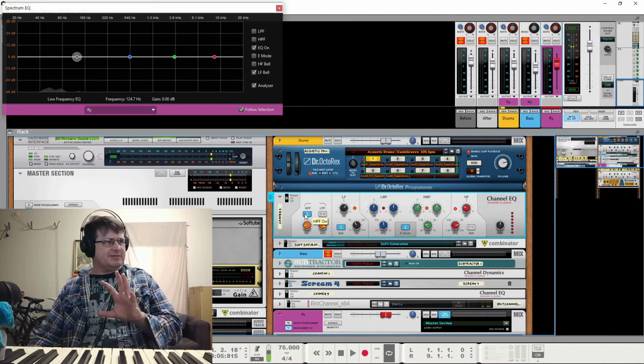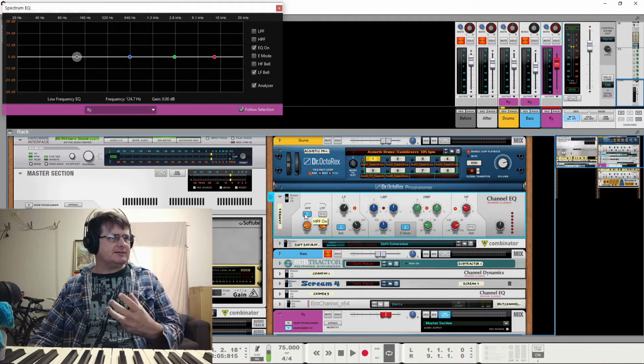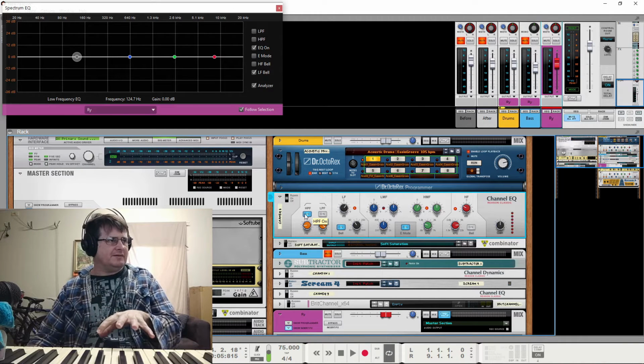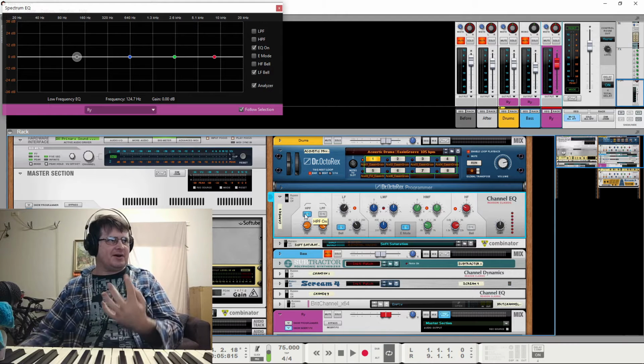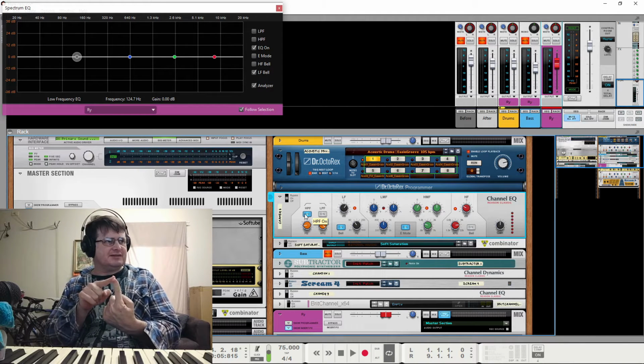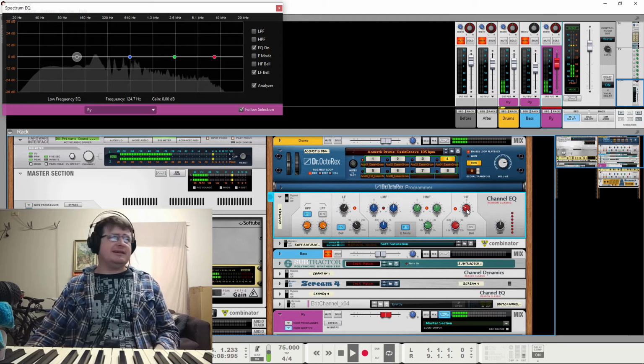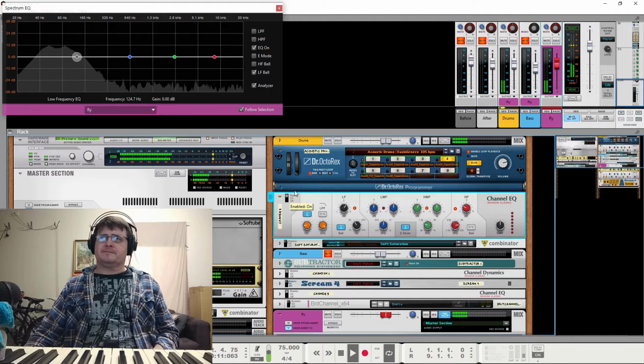Hear how that's suddenly become lighter. Our kit has become lighter, and you might think, but that's the exact opposite of what we want. No, remember, we want punch. Our kick drum is for punch. We've got snap and we've got sizzle up top now because we've got a lot more clarity in what's going on. Hear how clear this kit seems.